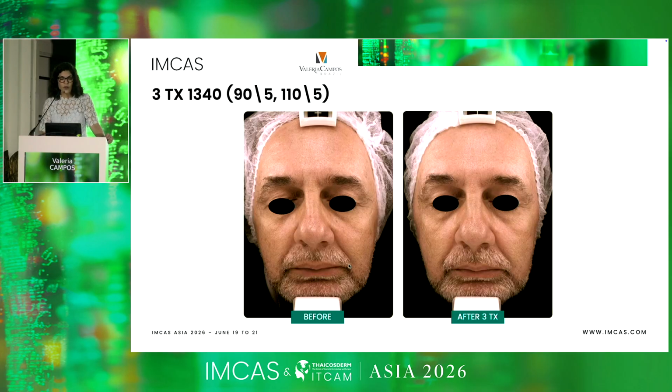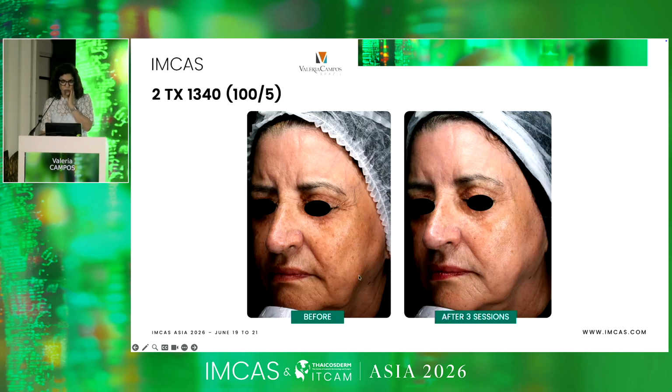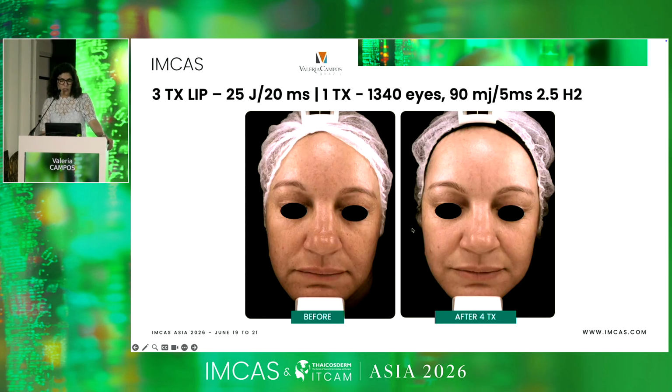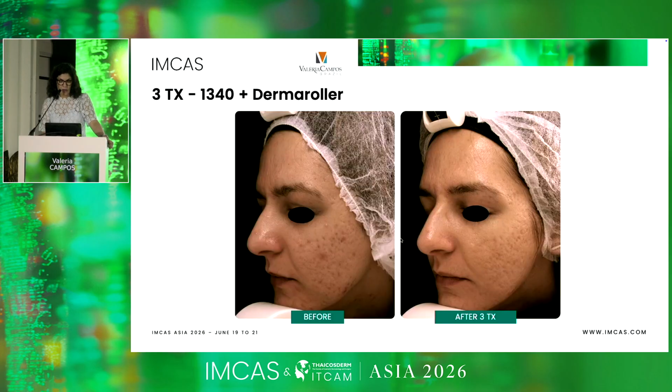Males, this is my favorite treatment for males. Males don't like to have any crusts or anything. So here, in order to get the results, it took 3 sessions, but it's okay. Another patient, and I like to combine for this kind of patient. This patient, I treated her whole face with IPL, and I used the non-ablative laser around the eyes. Here, the same patient. Here, a combination, the last patient that I'm going to show, the face, using a roller, microneedling.